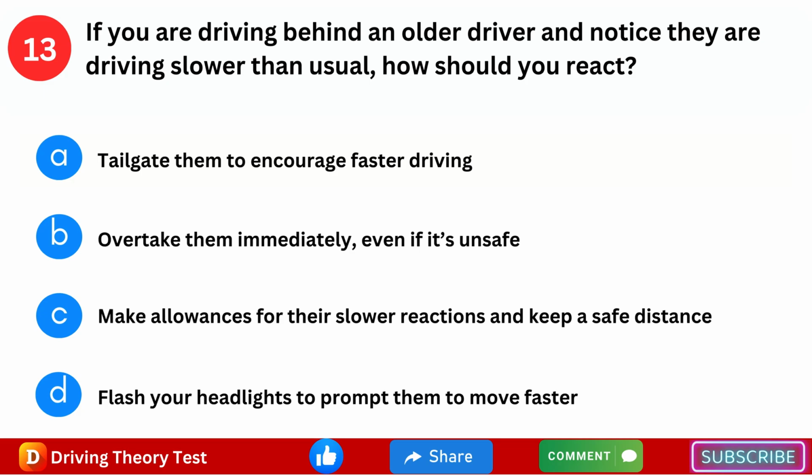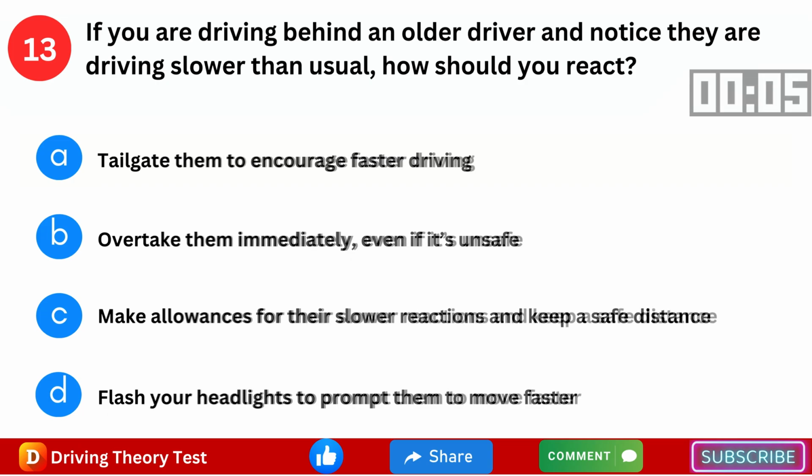If you are driving behind an older driver and notice they are driving slower than usual, how should you react? Option A. Tailgate them to encourage faster driving. Option B. Overtake them immediately, even if it's unsafe. Option C. Make allowances for their slower reactions and keep a safe distance. Option D. Flash your headlights to prompt them to move faster.